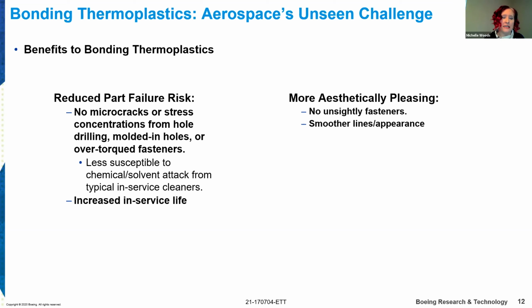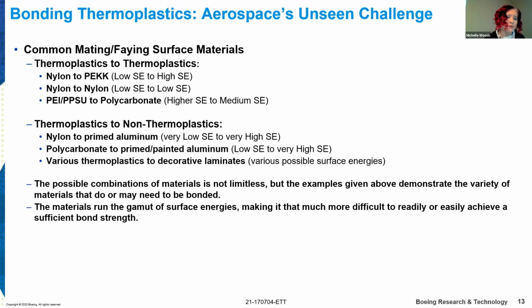So now that we're all on board with adhesive bonding thermoplastics, let's talk about the variety of materials that would be bonded. First, we have the common thermoplastic to thermoplastic sets of materials that may be bonded. Those can be nylon being bonded to PEC or to other nylons, or something like polycarbonate materials being bonded to polyetherimide or polyphenylsulfone. Now, thermoplastic to thermoplastic bonding is a little less common than thermoplastic to non-thermoplastic attachment. Some of the common thermoplastic to non-thermoplastic attachments are nylon or polycarbonate to primed or primed and painted aluminum, or just about any variety of thermoplastic being bonded to decorative laminates. Decorative laminates are typically a polyvinyl fluoride or polyvinylidene fluoride based material.